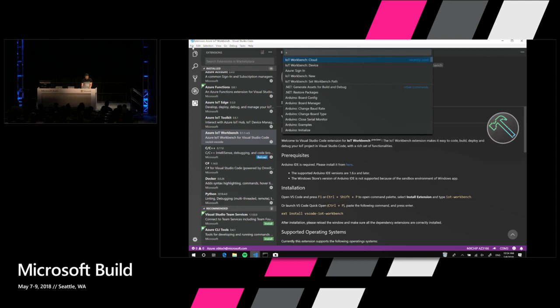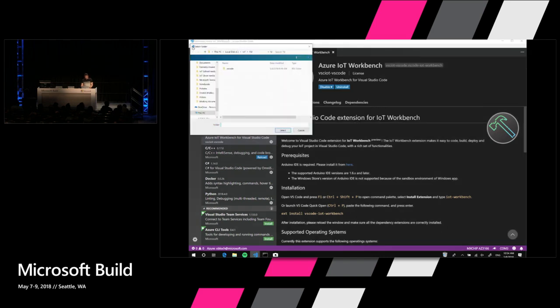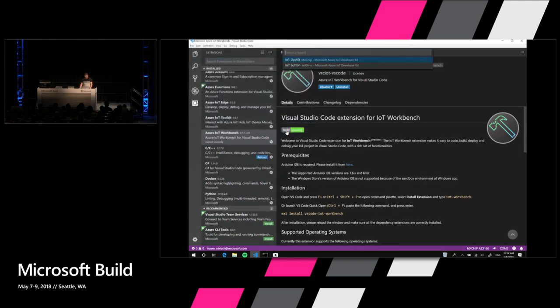So what I'm going to start with is invoking some of the command palette commands, and I'm going to call IoT Workbench new, and I'm going to create a new project. And this new project, I'm going to put it here in a new folder, and I'm going to call it session demo. Select the folder, and I want to select one of the devices.